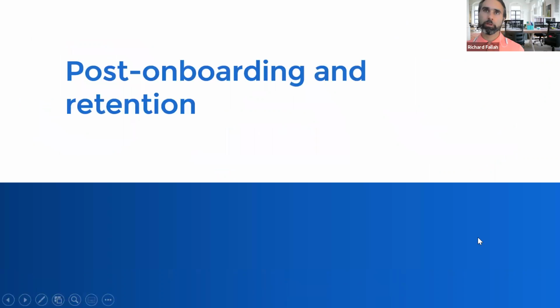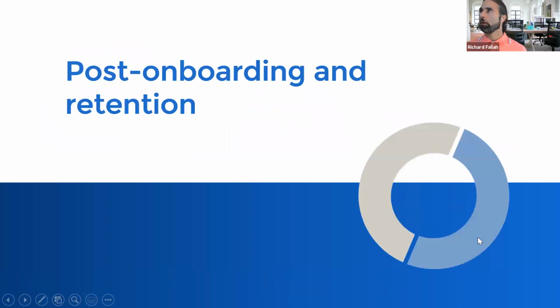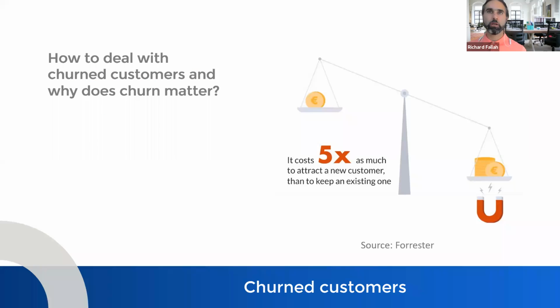All right, post onboarding and retention. This is coming to the last section here. How to deal with customers that churned or are about to churn, and why does churn matter? I mentioned it before. It costs 5 times as much to attract a new customer as to keep an existing one, and it's easier to upsell existing clients. Okay, so with that being said, invest in retention. Retention can be in meetings and onboarding calls and follow-ons, whatever it may be.